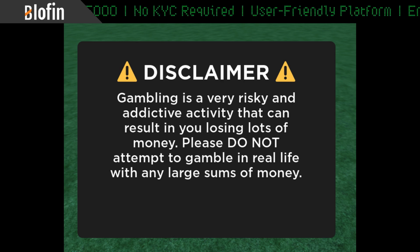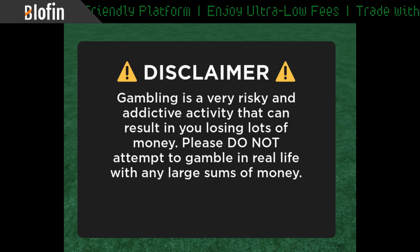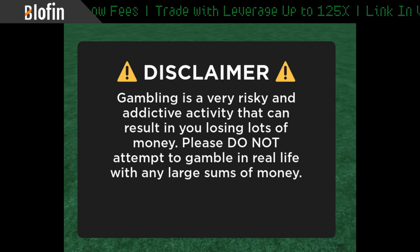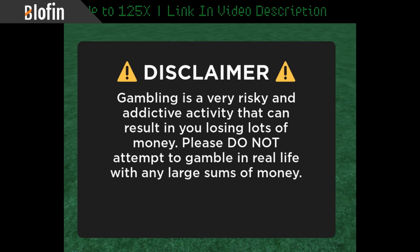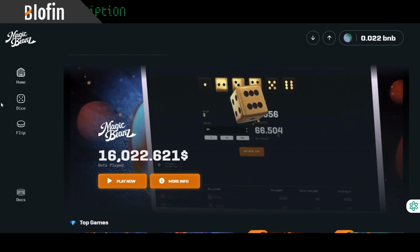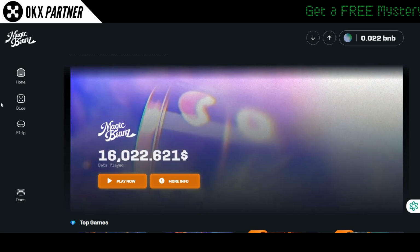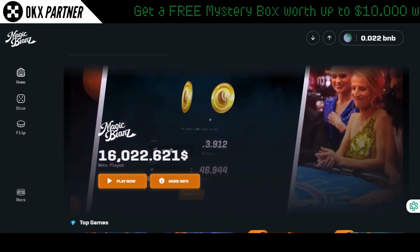First of all, I want to emphasize that I do not condone gambling, and I am not promoting it in any way, shape or form. If you gamble, you will 99.9% of the time lose all of your money. I'm covering the casino and gambling because I want to help out the baked token, which I am a big investor in.